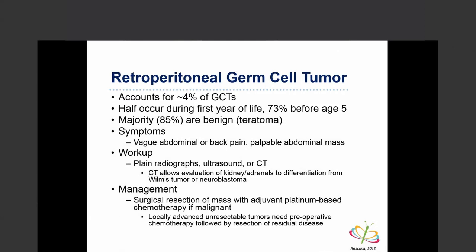And here is another scan showing a retroperitoneal germ cell tumor. This one is a two-year-old little guy. He has a retroperitoneal mass, as you can see with calcifications and some components here. And then you see the anterior displacement of the aorta, letting you know that we're in the retroperitoneal. We've talked about the different types of germ cell tumors.